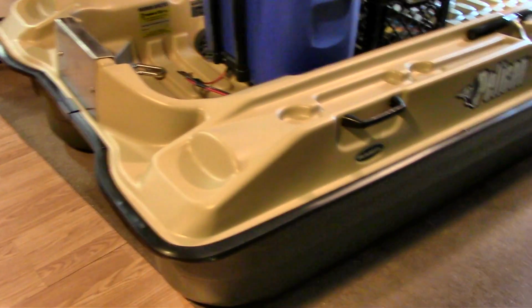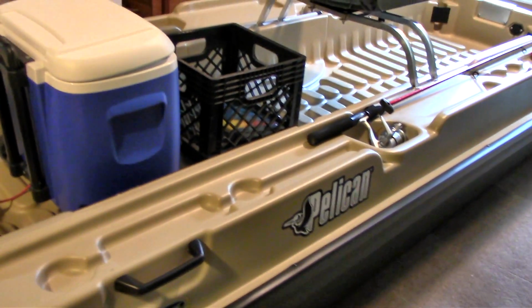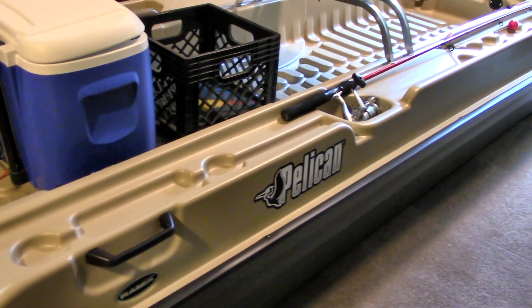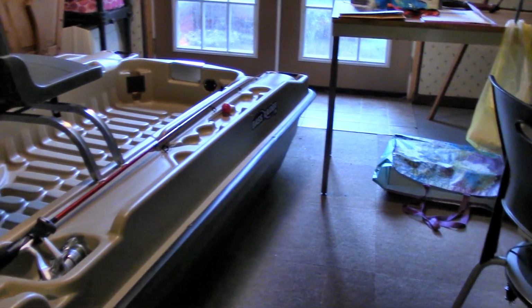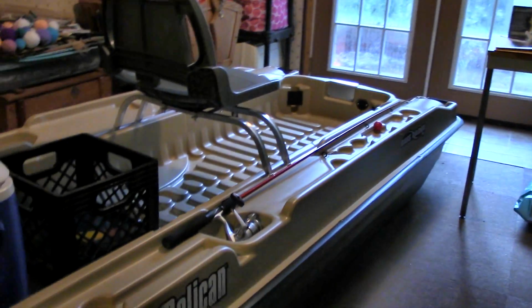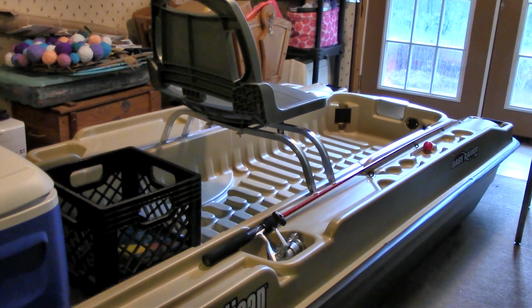So there's a quick little overview of the boat. Like I said, it's 10 feet long, 10 feet 3 or 4 inches, and a little over 4 foot wide. You've got a little rubber rail all the way around the sides of it, literally all the way around the boat. So what I'll do now is get in the boat and show you guys how much room you have in this. So I'll be right back.